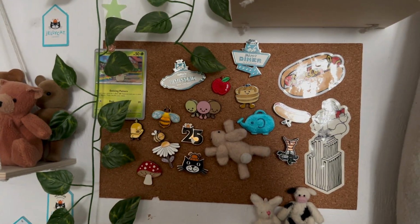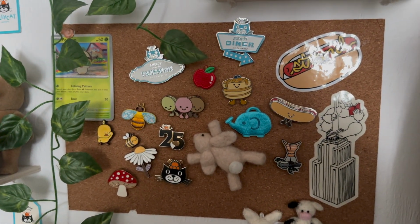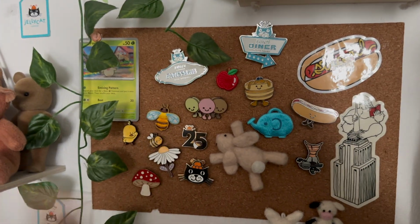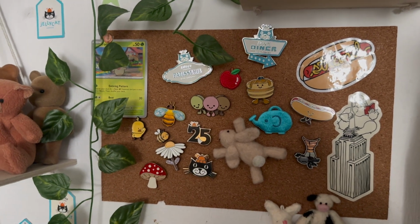Up here, we have my pin collection. I usually keep my pins on my backpack, but I've been using a faux leather purse lately, which I don't want to put pins in, so this is where I've been keeping them so that I can see them all the time. Some Jellycat ones.